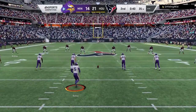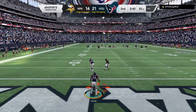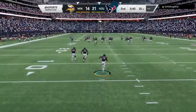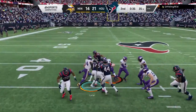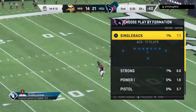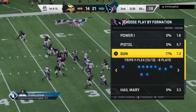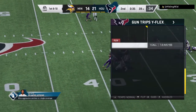Bailey now to kick it away after the touchdown. This is fielded at the goal line. And they'll have good starting field position as he's up just shy of the 40. Here we go. Texans take over first and 10 at their own 39-yard line.